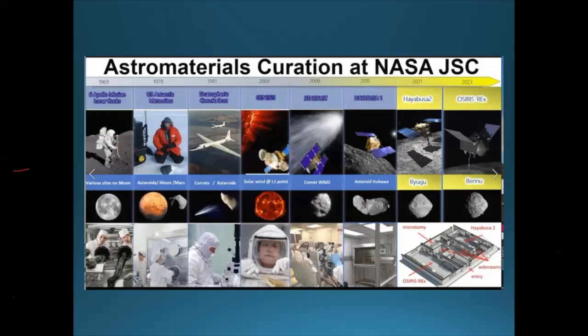But you can see the photos down at the bottom. On the far left, you can see what it looks like to have your arm in those glove boxes. I think they're made of rubber, but that way you're not actually touching the material. And then they're looking carefully at all that stuff. And there's the new curation lab for the material there in the bottom right-hand corner.